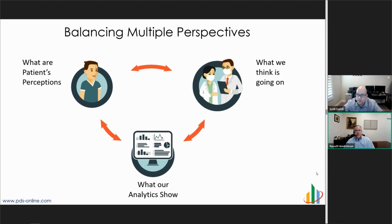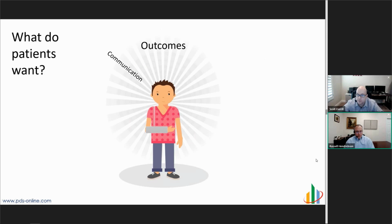Yeah, so if we were to dig into that one area and say, what do patients want? What are patients really looking for? I would say at the top, certainly when I go to the doctor, I want a good outcome. Whatever the problem is that I'm presenting, I hope it gets fixed or the pain goes away, or it's a simple, take 2 aspirin and call me in the morning. But the reality is that outcomes are just a piece of the puzzle.